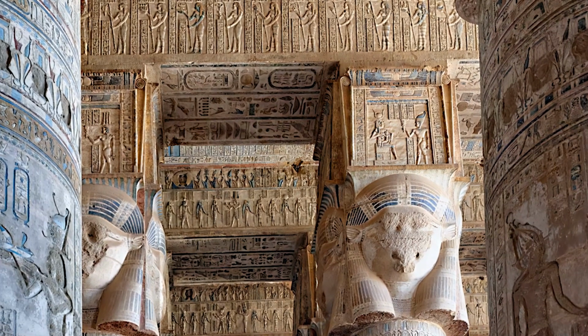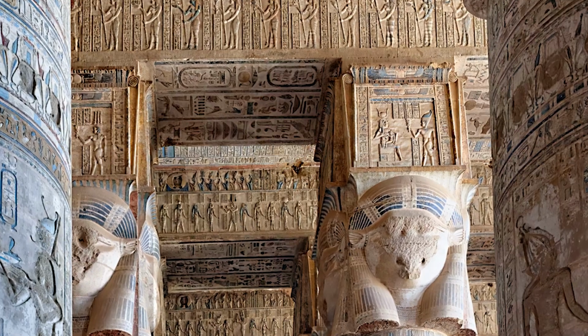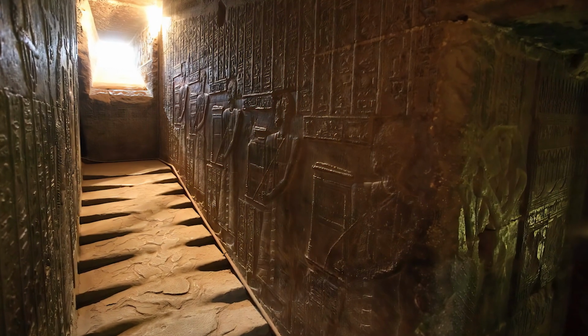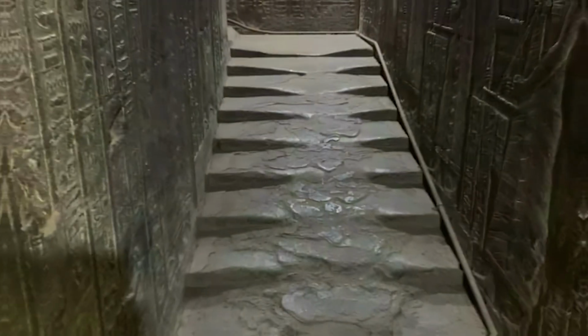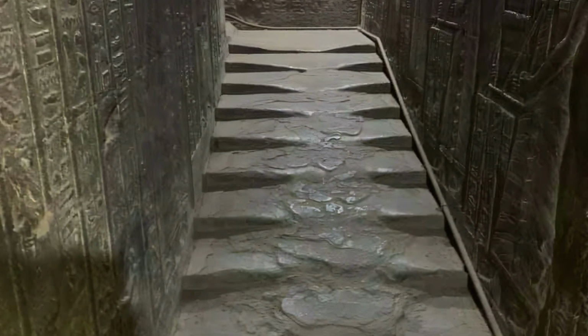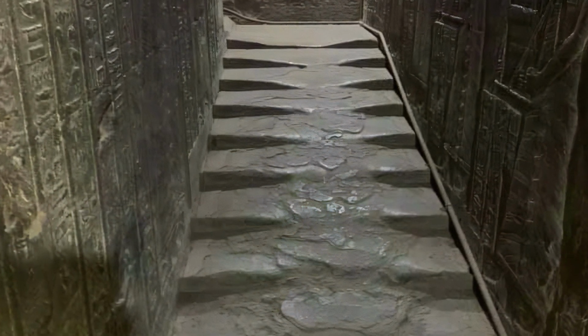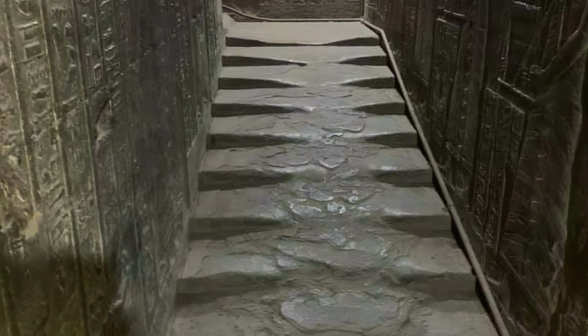Lining the walls are carvings of pharaohs, gods and goddesses, but looking down, the spiraling stairs that lead out to the roof are melted? Dimples and what almost look like a stream of melted stone weave through the center of the staircase. So, what could have caused this strange phenomenon?